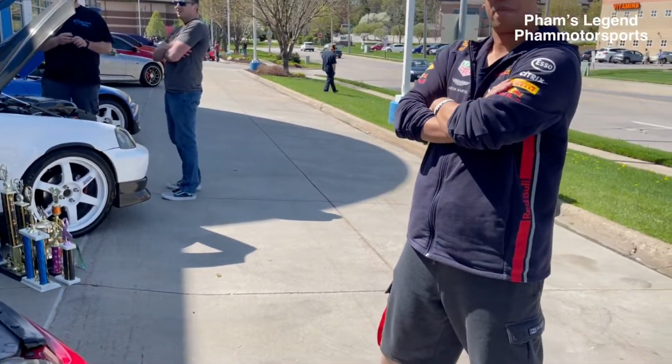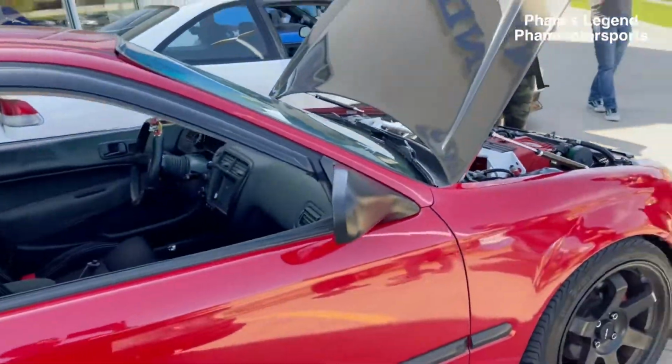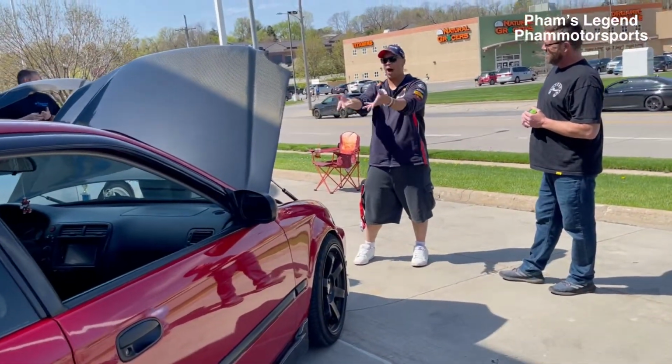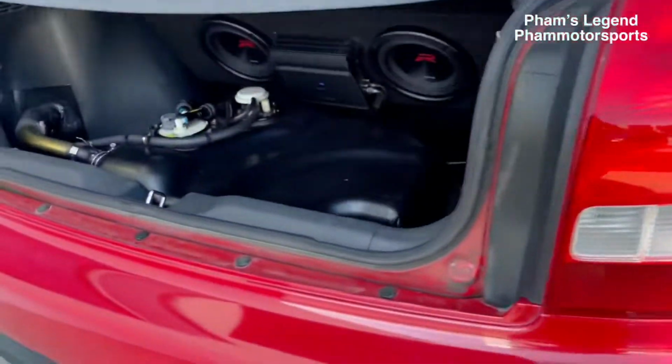What do you use for fuel cell? Is that S2000? It's an AP1 gas tank. Oh, AP1 gas tank, huh? Look at this. So that way if something breaks, I can just get it back. That's smart. That's very smart. Like we all know the fuel cell, you know? It was all wired right up. It was so straightforward. Yeah, yeah. That's very, very smart. Look at that.